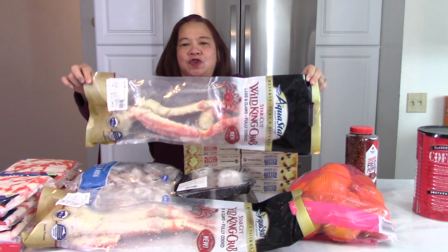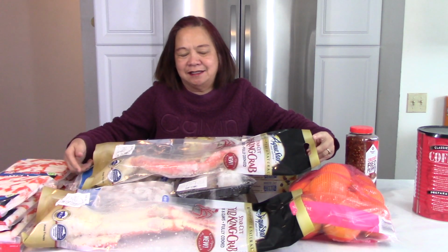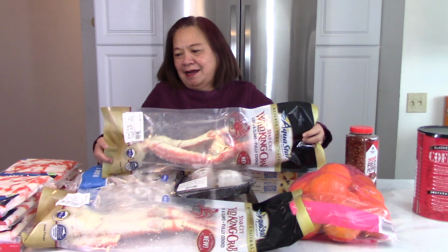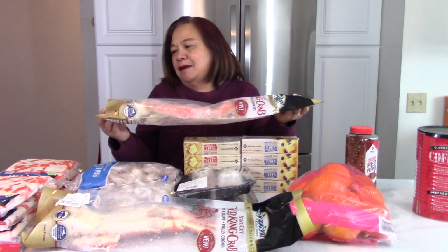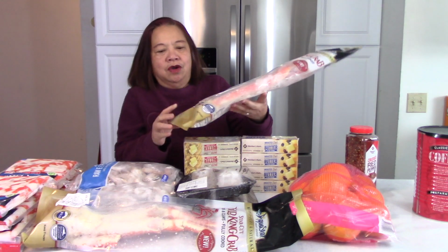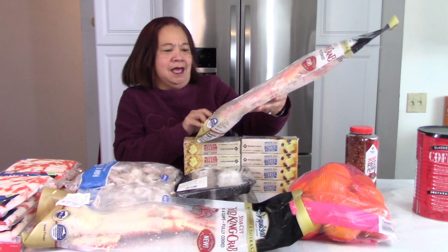Okay, first, I'm very excited. You see how huge that crab legs is? My goodness, this reminds me of that show, Deadliest Catch. I don't know if you guys watched that, but this reminds me of that show. And who knows, this one may have come from that show.